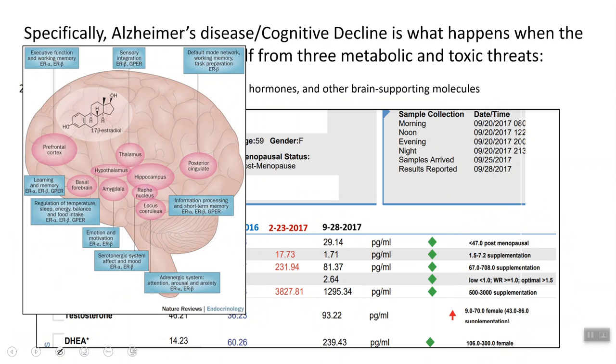This is a cool little slide here. This shows you all the different receptors in your brain that need estrogen. Women have more dementia, more cognitive impairment, more Alzheimer's disease than men. And they believe that this is because of the hormones. When it comes to the female hormones, there's a lot more different hormones that are dancing, that need to be dancing correctly and in balance.